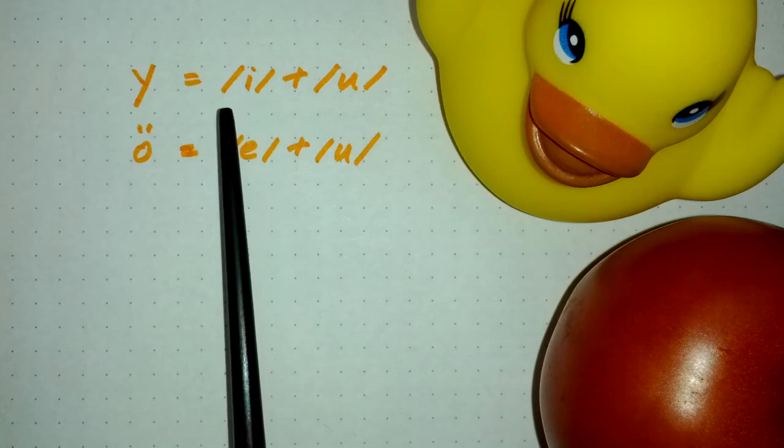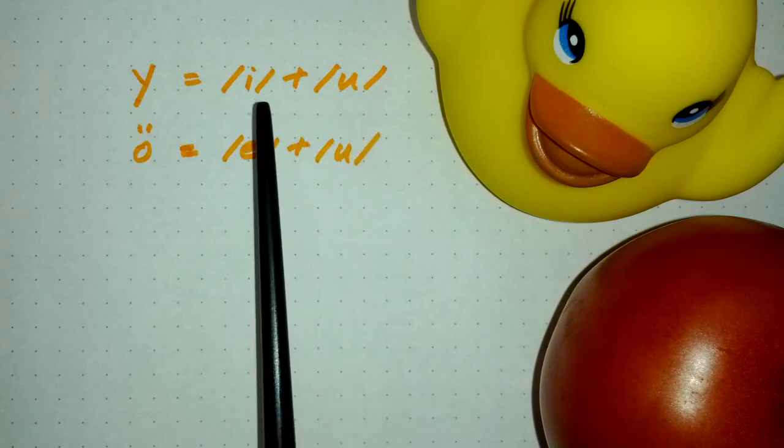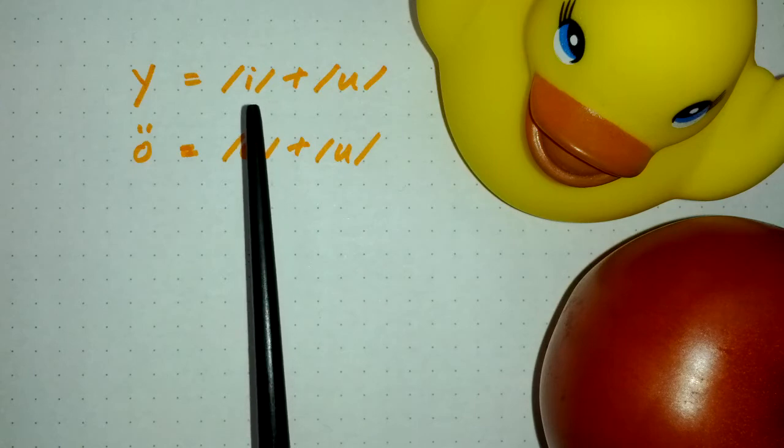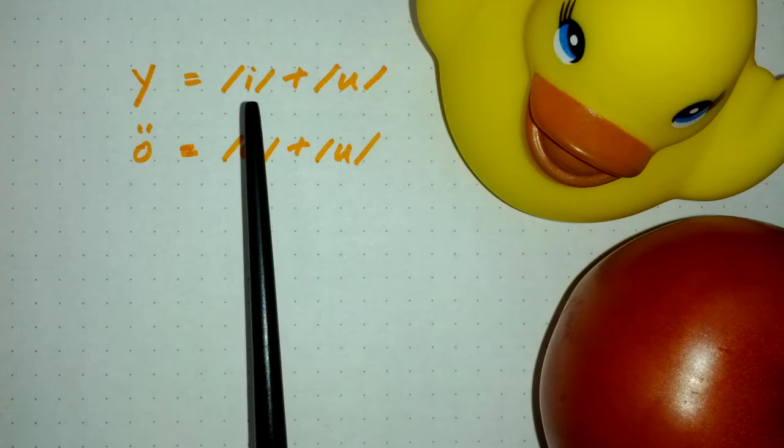What you're doing is you're going from an unrounded vowel to a rounded vowel, but you're keeping the inside of your mouth the same. I is a very high vowel. It's to the front of your mouth. So you're bringing your lips, you're closing your lips around that sound. Let's try this individually and then combine them.